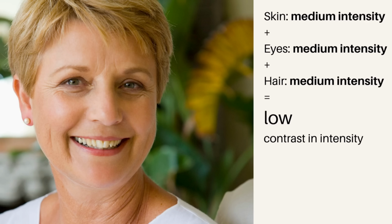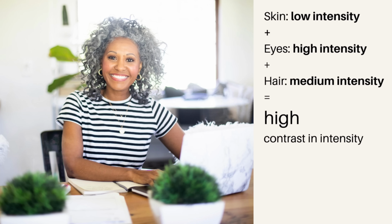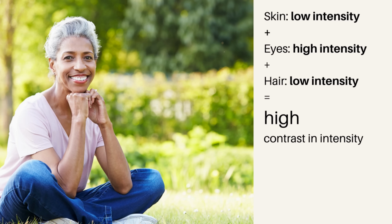So I have low contrast between the three. So remember, we're not talking about do you have low intensity or high intensity or medium intensity. We're talking about do you have low contrast between those three things, right? So think on that. I think that's where a lot of ladies get stuck, is you're thinking how much intensity you have instead of how much contrast and intensity you have. So I have low contrast and intensity, so I really like to keep my outfits also low contrast and intensity.